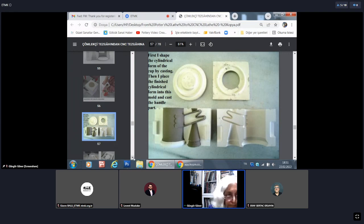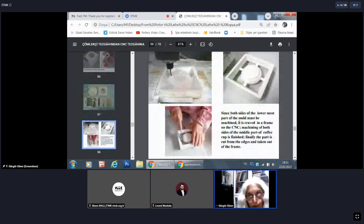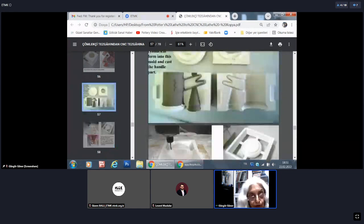So the inside is clean, and it is easier to cast this part. Otherwise, it would not be possible. Since both sides of the lowermost part of the mold must be machined, it is fixed in a form on the CNC. Machining of both sides of the middle part of the coffee cup is finished. Finally, the part is cut from the edges and taken out from the front end. For this piece, we worked so much. This was much easier than that one was.